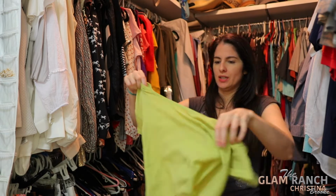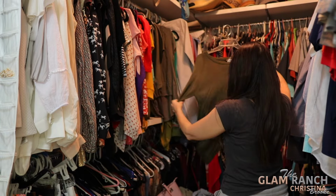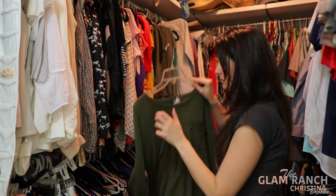This is another shirt that I got in that time when big shirts were in, and I think I'm over it. This is a large. I'm gonna get rid of this.